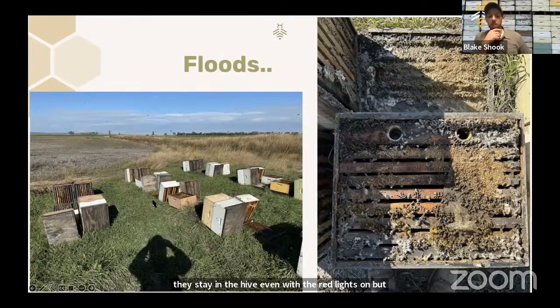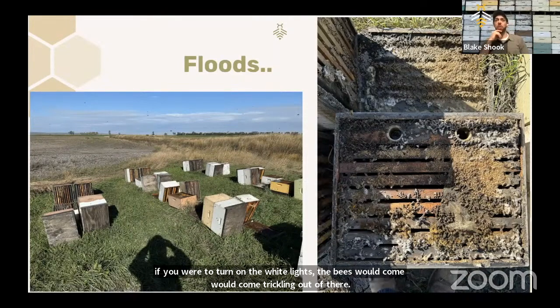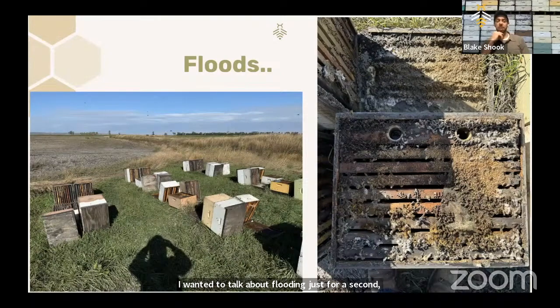I wanted to talk about flooding just for a second because we have lots of friends in the Carolinas, Tennessee, Florida, and Georgia that have obviously been hammered with awful flooding weather, and it happens all the time, all over the country. This was one of our bee yards in North Dakota. They got a fast 5, 6 inch rain, and we had a whole yard flood. There were 180 beehives in this yard, and it was just completely wiped out.